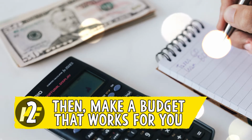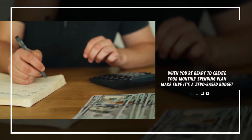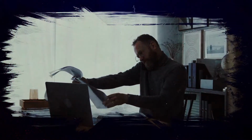Number 2, then make a budget that works for you. When you're ready to create your monthly spending plan, make sure it's a zero-based budget, which means that your income minus your expenses is zero, because you're telling every single dollar where to go. And just keep in mind that it's a working budget. You'll have to keep coming back to it in order to stay on track.